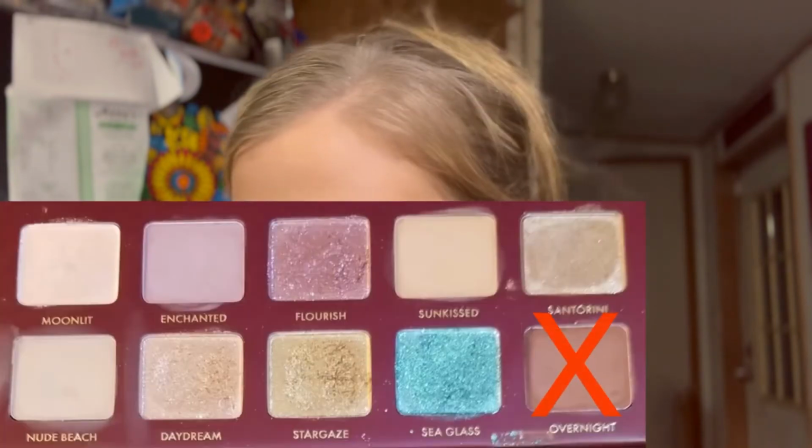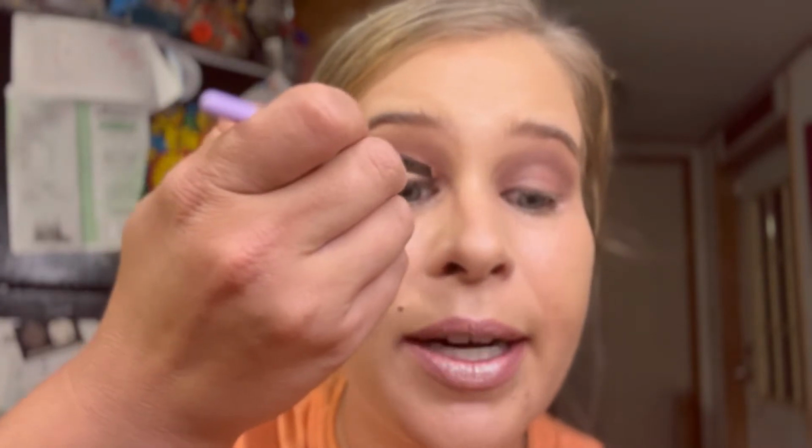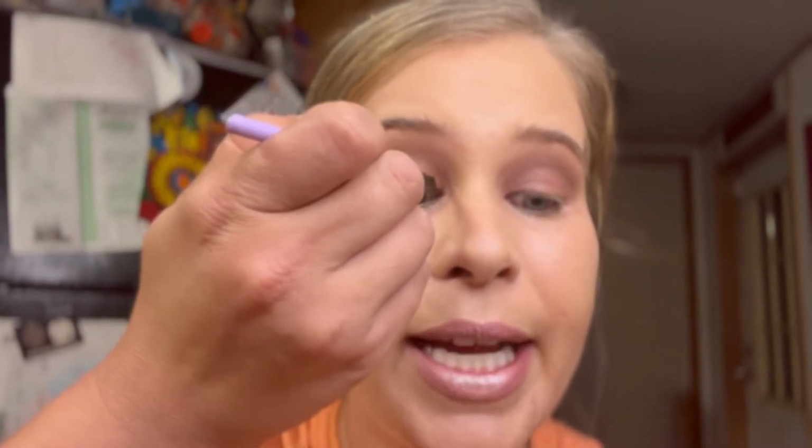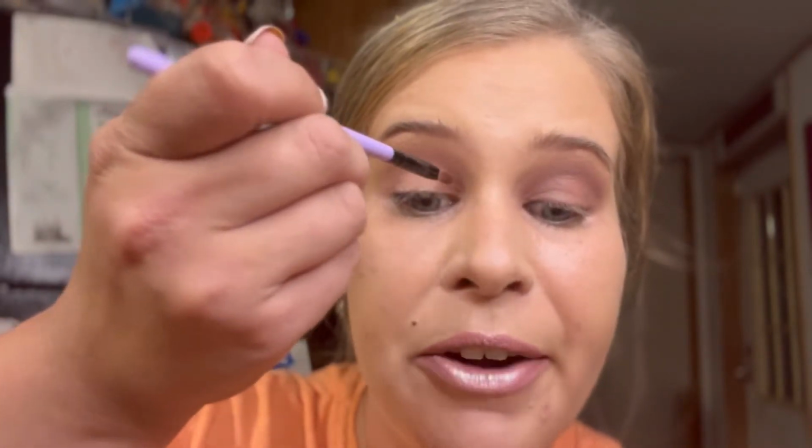So what I'm going to do is go ahead and pick up the shade called Overnight and just coat this onto my brush. With this shade, we're going to start putting this in the inner and outer corners. You're going to want to keep this right now below your crease line.